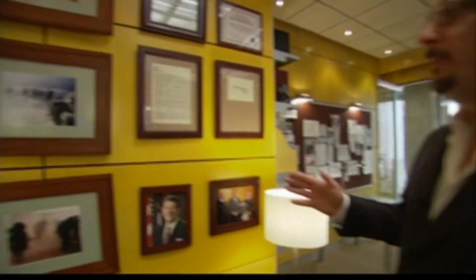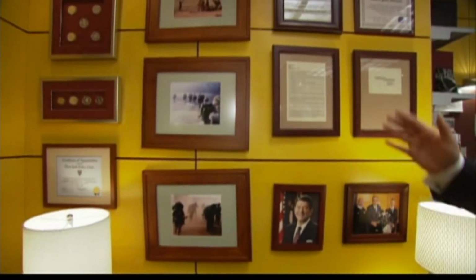Also, as we keep going to this far wall here, you can see we continue with the USO coins that are very important to Detective Taylor, and also some wartime photography when he was a Marine.